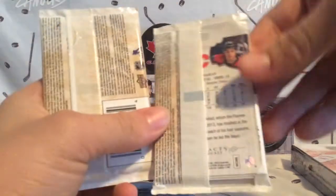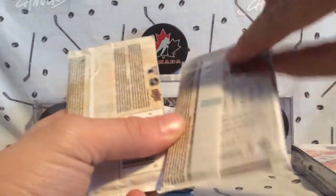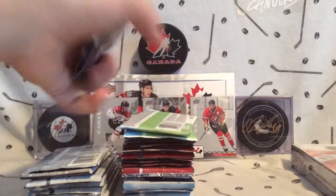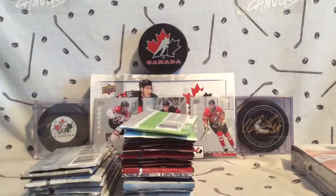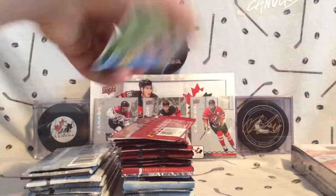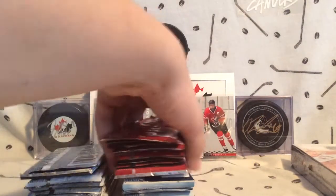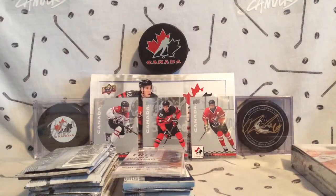So I have no clue who it is, but all I know is there's a Sean Monahan base, but this is still sealed. So we got two packs of that. We have two packs of retail 17-18 MVP. Two packs of O-Pee-Chee 17-18 as well. And then we have 15 packs of Tim Hortons hockey cards from 17-18.